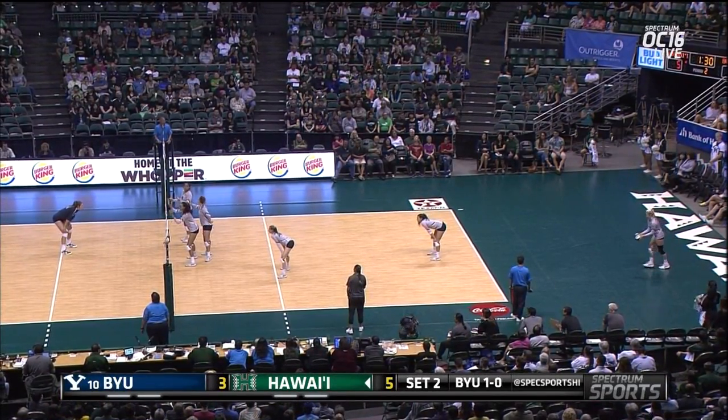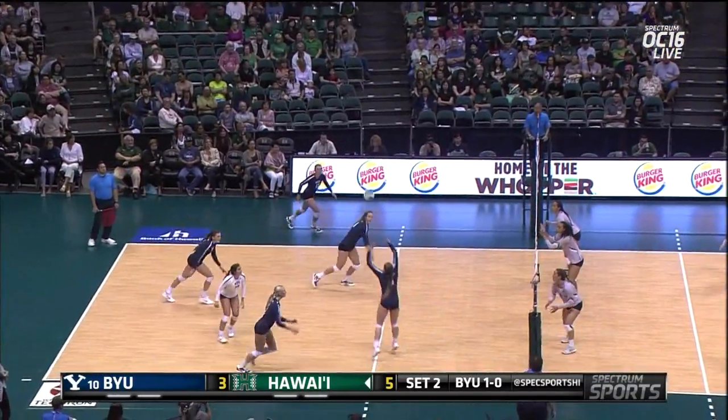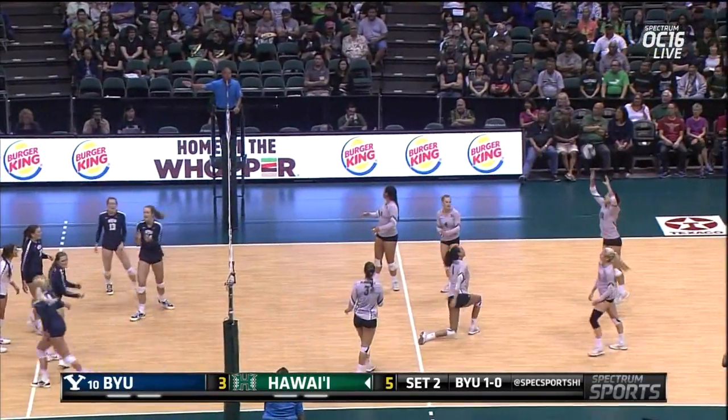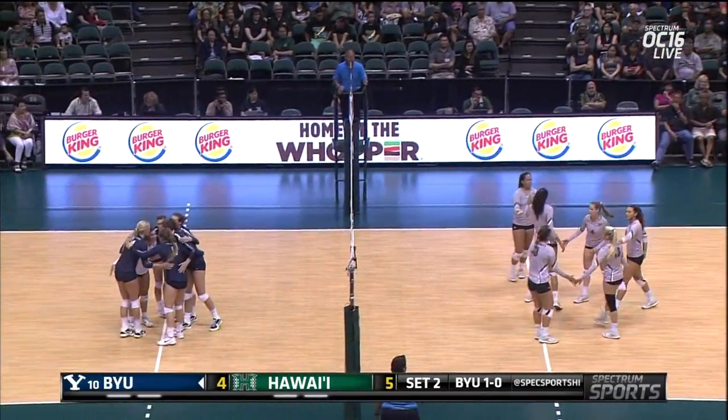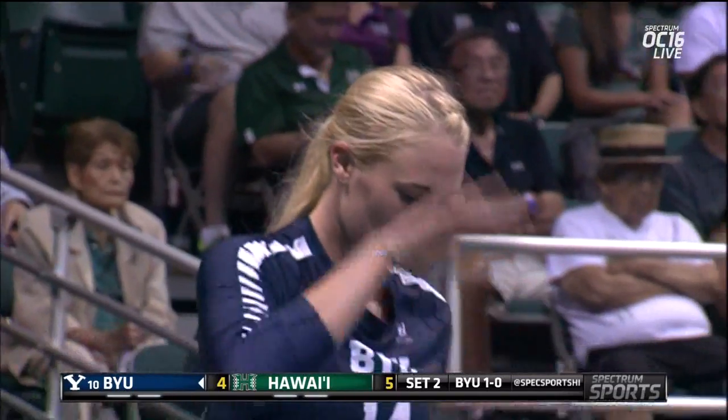Not a lot of velocity on these Granado serves. What makes them so tough? Right side, that's Miller getting it down. Some smoke of her own. Again, Granado's serve forced the ball off the net. BYU had no middle attacks, so the blockers could go over and line up on either hitter and put up a pretty good block.